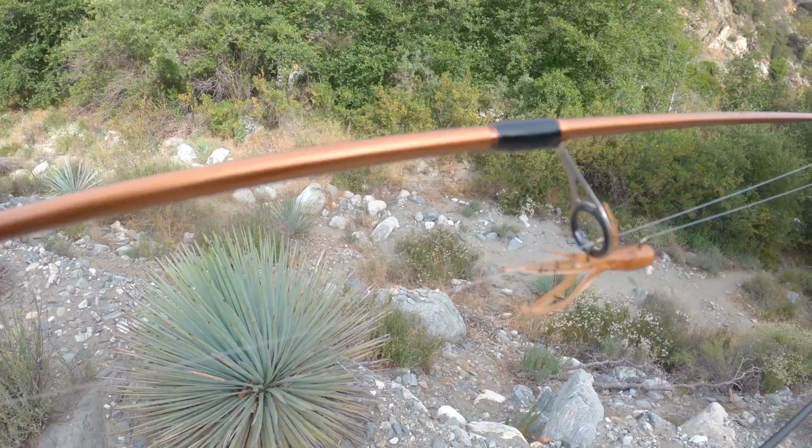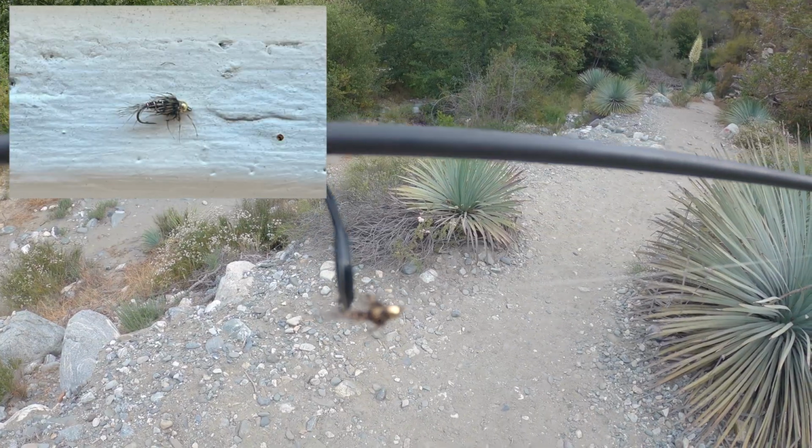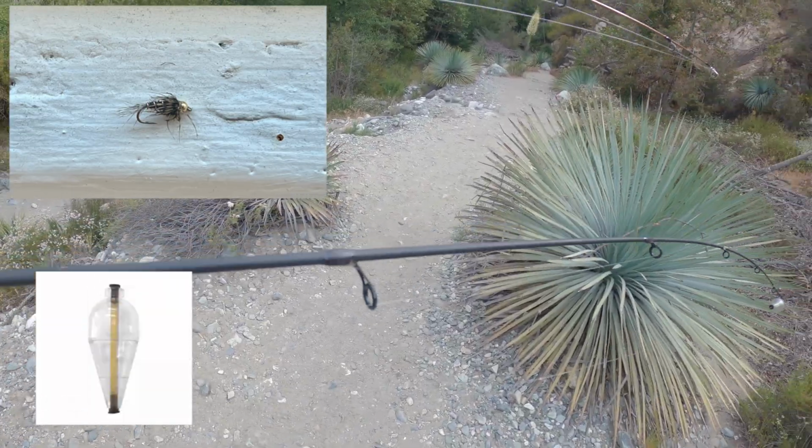Now, the reason why I have 2 rods is honestly just a preference of how I like to fish. One rod, I have rigged a little jig, and with the other rod, I have a small beadhead nymph on a float. So I can just quickly alternate between the two and figure out what these fish are biting on without having to change the lures constantly.